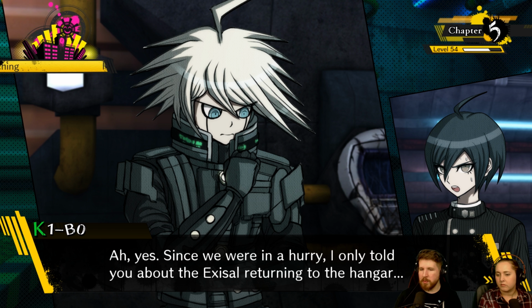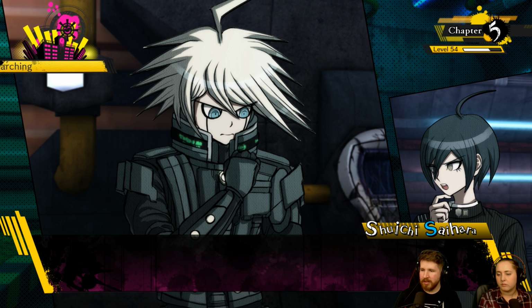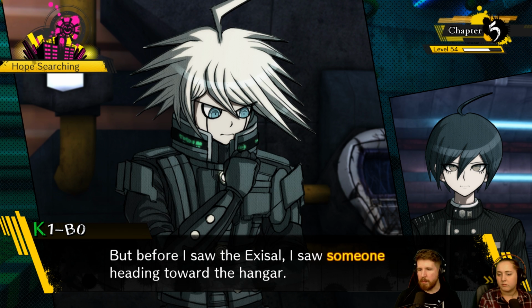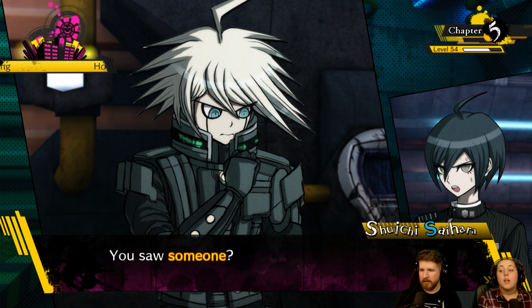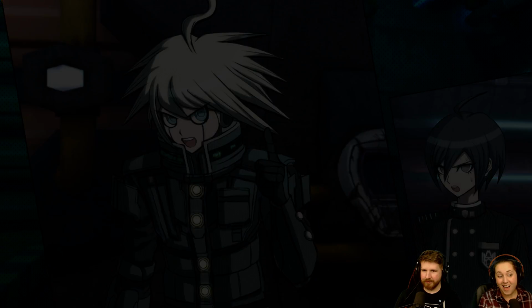Ah, yes. Since we were in a hurry, I only told you about the exosol returning to the hangar. Yes, you said the exosol could pass through the alarm system and barrier to the hangar. Yes. I never imagined something like this would happen, so I didn't mention it before. But before I saw the exosol, I saw someone heading toward the hangar. Huh? You saw someone. I saw Himiko. What?